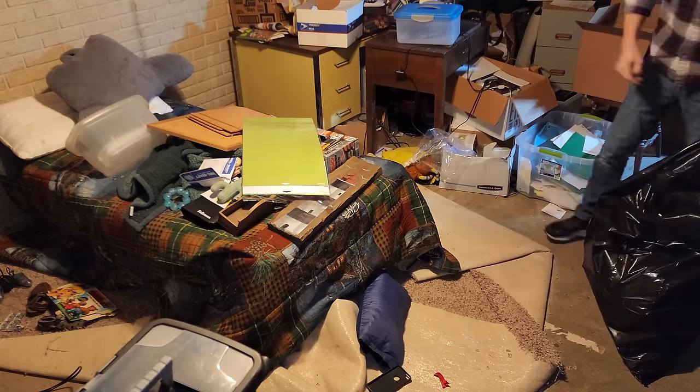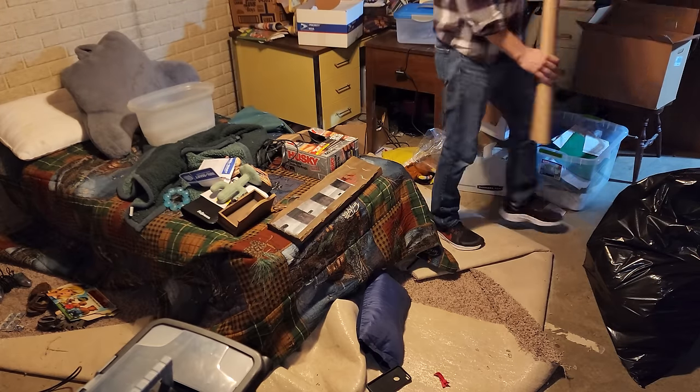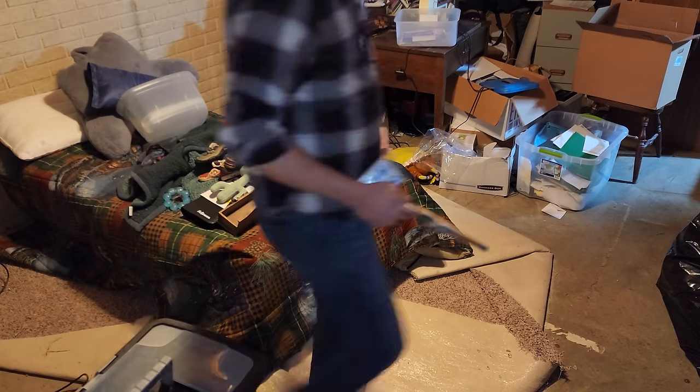Then when we get into the main part of the basement, you'll see us section off one gigantic section just for old toys. And these are toys that the kids have long outgrown. So as far as I'm aware, those will also be packed up and donated.